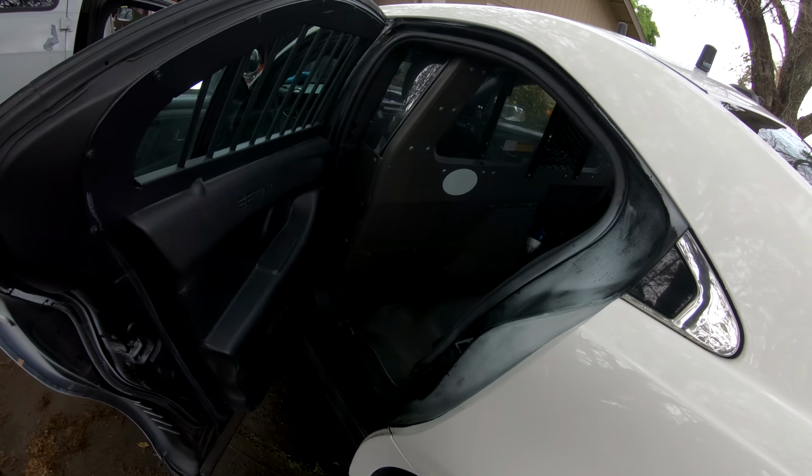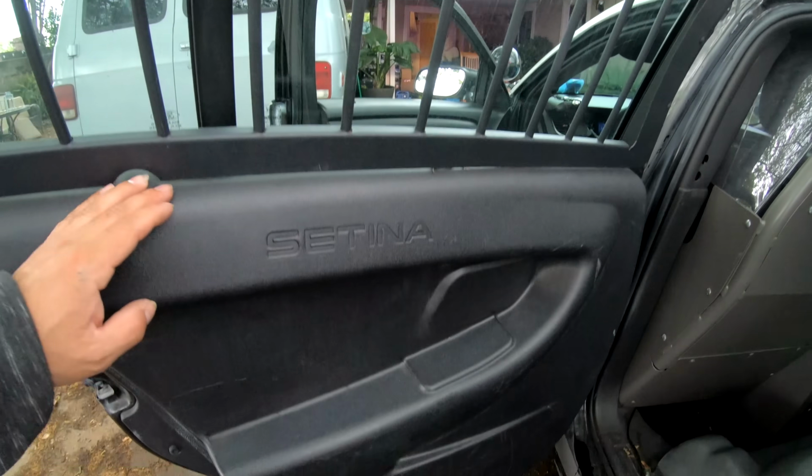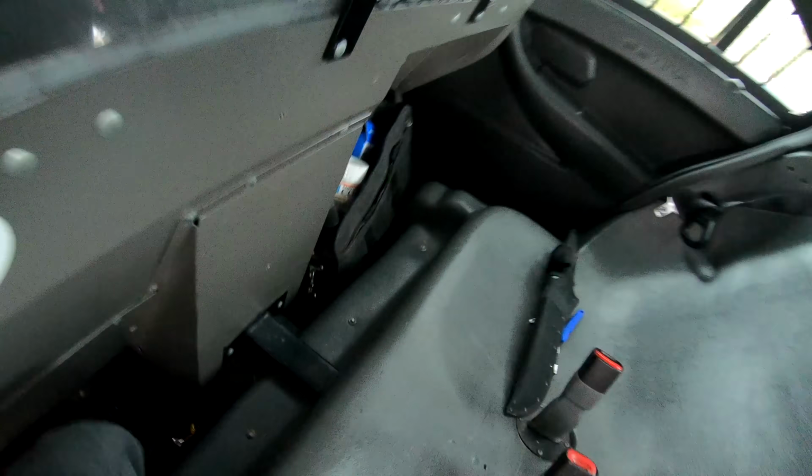Now let's take a look in the back. These are window bars here. You're not getting out of here. It's actually kind of comfy back here. There's a slight recline on the seats, probably so the criminals will fall asleep and they'll stop whining.